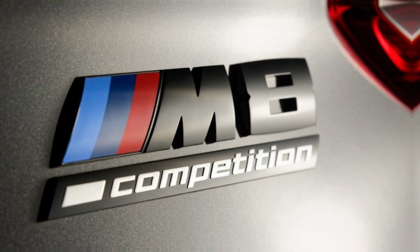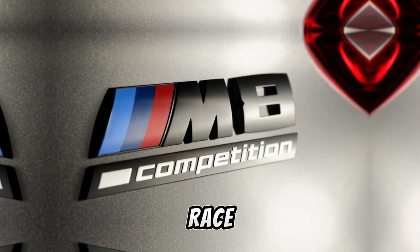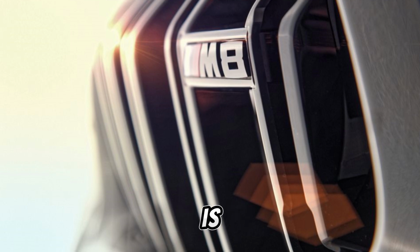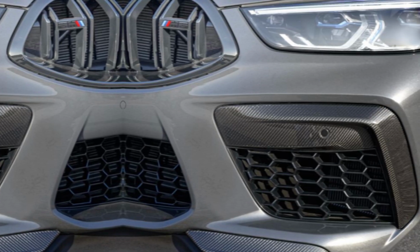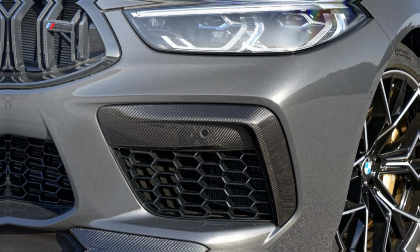The 2025 BMW M8 caters to those who seek the best of both worlds: exhilarating performance and luxurious comfort. It's crafted for driving enthusiasts who appreciate a car that can dominate a racetrack yet turn heads on a leisurely cruise. While the release date is yet to be confirmed, speculation points to a late 2024 or early 2025 debut. Pricing is expected to reflect its exclusivity and performance capabilities.